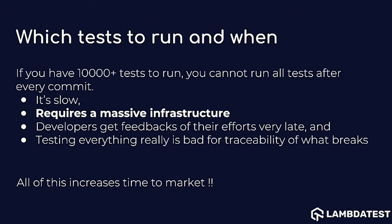Now, because these tests were running slow, developers get their feedback a little bit late. So let's say if a whole test suite took 5 or 6 hours to run, developers have that 5 to 6 hours delay in getting the feedback of every commit that happens. And imagine in a company where there are, let's say, hundreds of developers, each one doing a commit every other hour. This becomes really, really expensive to run.